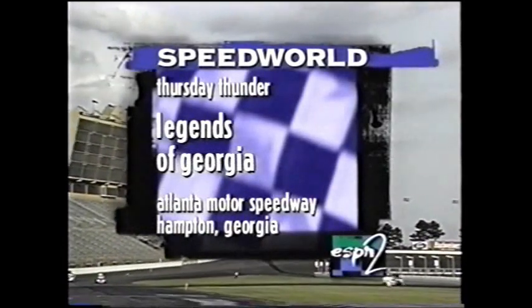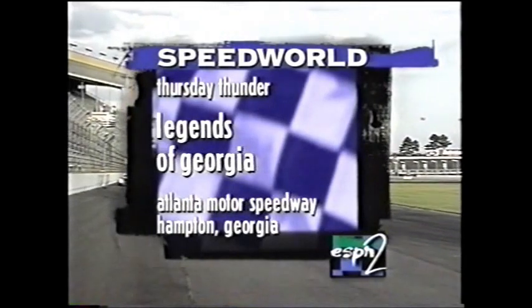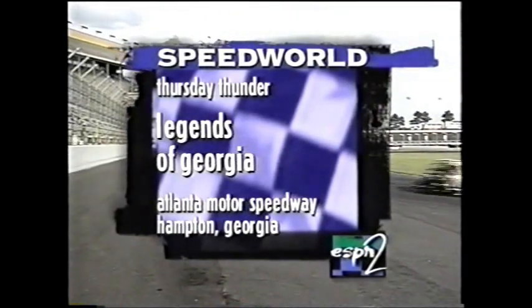It's a flat quarter-mile track, so you've got to put them sideways here to be fast. Welcome to Atlanta Motor Speedway, and Thursday Thunder, the Legends of Georgia, are coming up next.